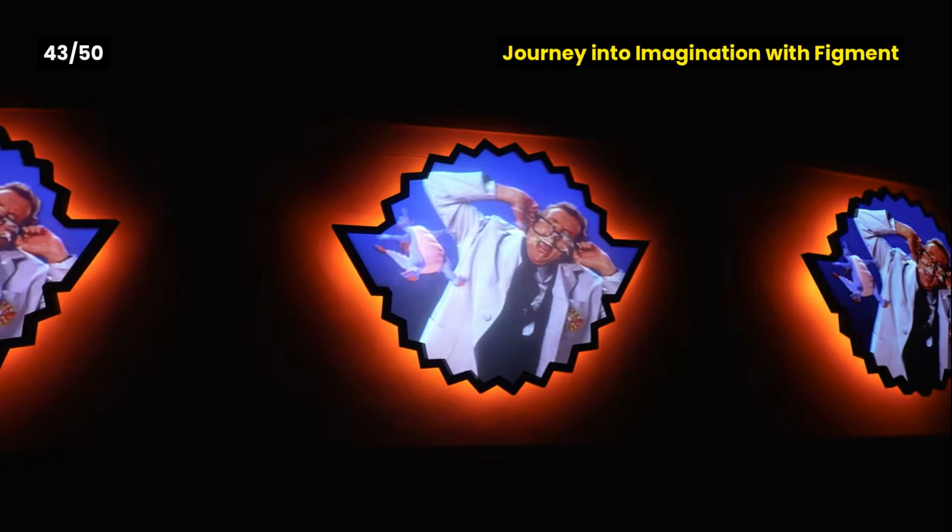Journey into Imagination with Figment in Epcot, a quirky, colorful ride that celebrates creativity with a lovable purple troublemaker.